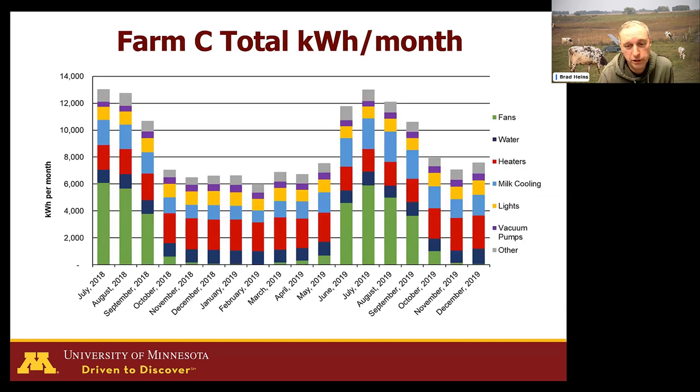Farm C, this was the 200 cow with a creamery on site. Again, what we see is that in the wintertime, we all turn our heaters on, and they use a lot of energy. And in the summertime, we turn a lot of fans on to cool cows. So it's all about people comfort in the wintertime, cow comfort in the summertime. On this dairy, they probably used a little more energy for milk cooling based on the on-site creamery that they were using.